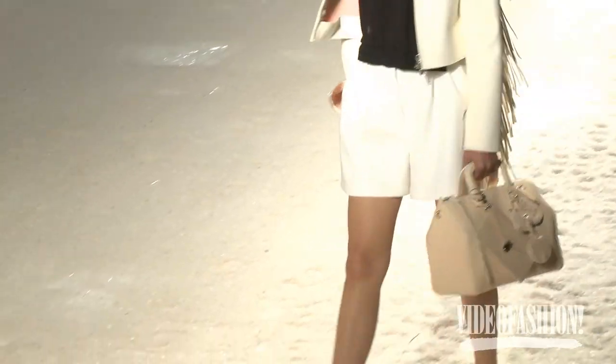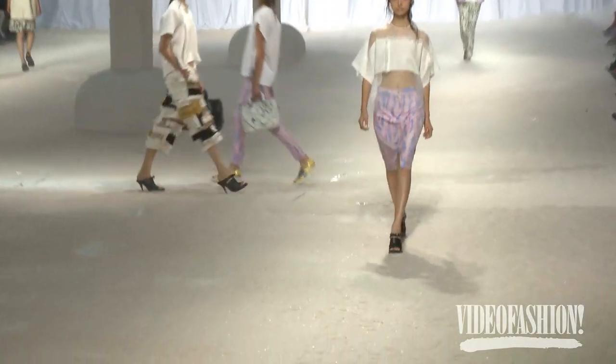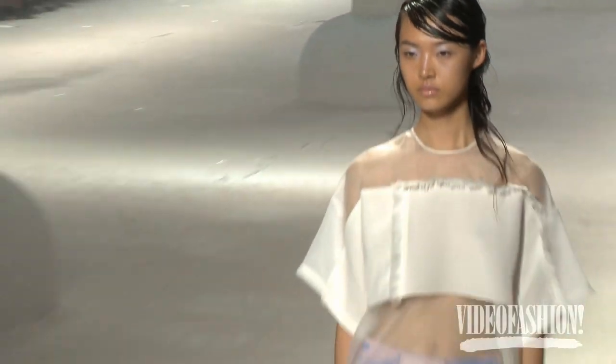The volume and the shapes of the jackets and the crop jackets and the transparency pieces I thought were great. Everybody's talking about what's next in fashion and fabric and technology, and this season I think he really got on the bandwagon with that, and I think it really worked for him.